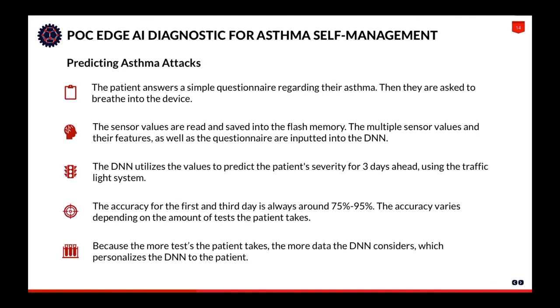So just to go through the steps in the process, now the algorithms are embedded on the microcontroller. The user would then use the device daily, and this would be via a mobile application. The patient would open up the mobile application through a secure login, and the first thing they need to do is fill out a simple questionnaire before they do any breath tests. Then they'll be guided through to take a simple breath test at a controlled flow, and this information during the breath test is stored on the flash memory inside the device. All this information is stored and analyzed using the deep neural networks.